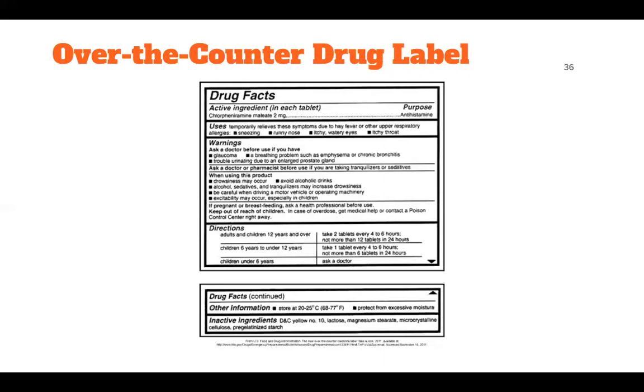We've got warnings, and we'll talk about all of these components when we discuss drugs, but warnings are really contraindications. So these are glaucoma. Glaucoma is increased intraocular pressure, so pressure in your eyeball. COPD is here, and then benign prostatic hyperplasia, which is a big prostate that leads to decreased urination. Next is an interaction. So ask a doctor or pharmacist before you use this if you're taking tranquilizers or sedatives. And then when using this product, it lists here some adverse effects. So it can cause drowsiness. You don't want to drink alcohol, because it can cause more drowsiness, and then kids can get some excitability. I want you to discuss with your provider if you're pregnant or breastfeeding, and if you overdose, contact poison control. We've got the dose down at the bottom, so anybody over 12 is going to take 2 pills every 4 to 6 hours, and then inactive ingredients at the bottom.